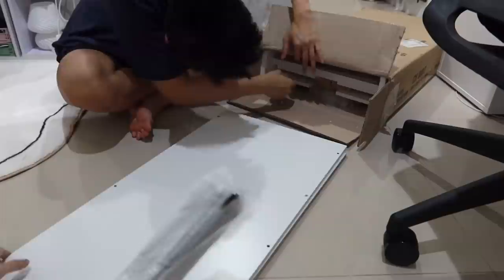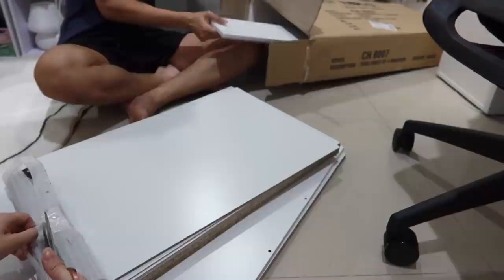I also finally received the chest drawer that I ordered for my room a few days ago. We started building it at around 9 something at night. I already knew building a drawer is gonna be quite hard, so I asked Tyler for help.